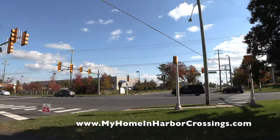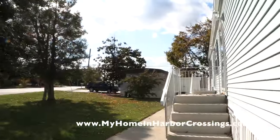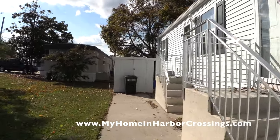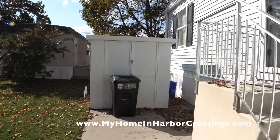There's your Walmart Supercenter. And there's a ton more stores up there. It's amazing. People love this location because they can walk right up there. And directly across the street, we have the Wawa. It's a perfect location for someone who doesn't drive.